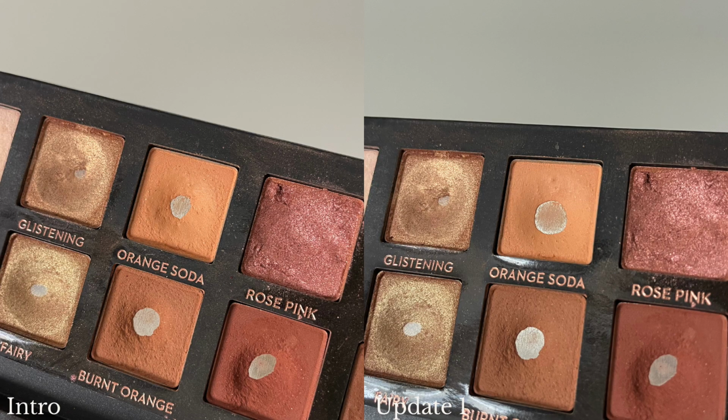I do tend to use it where it's utilizing most of the pan. I like to just dip in with my brush and grab a lot of product just around the whole pan. So I feel like it's moving a little more slowly but evenly across the pan. So this one is staying in for just a little bit longer. I'm halfway to my goal with it. And so we'll see what happens as I use this one this next month.